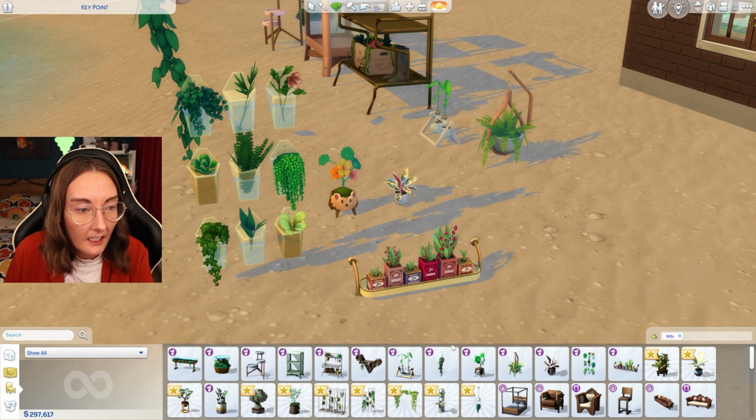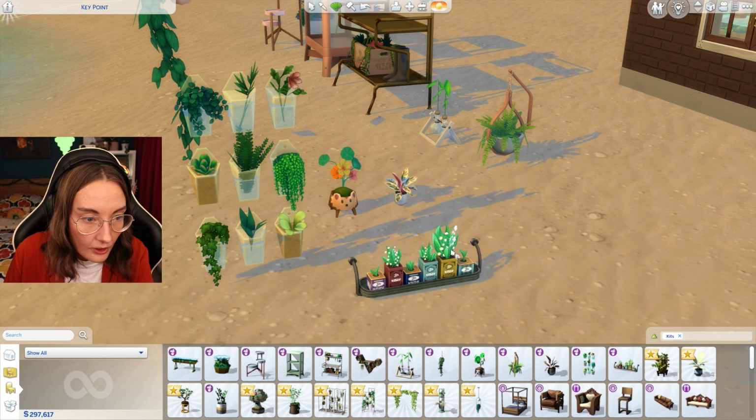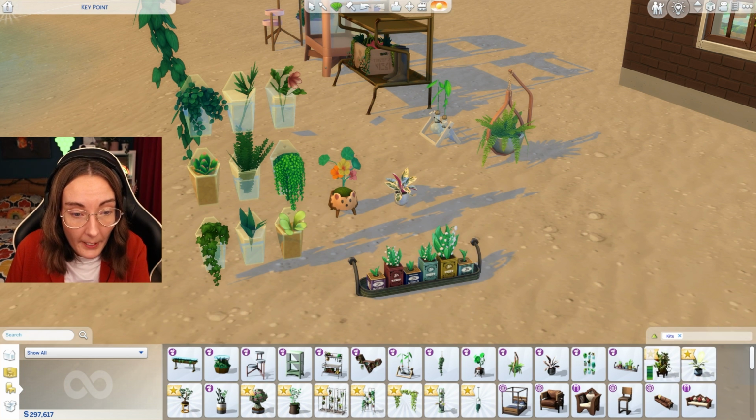Also, what the heck? This is so cute. It's got little snowdrops on it. Lily of the Valley. I don't know. Again, I've been playing a lot of Animal Crossing. This is adorable. Oh my word.